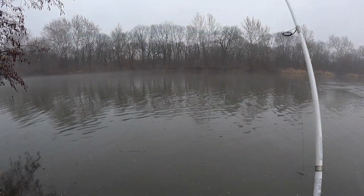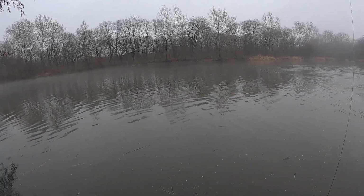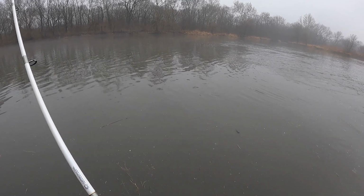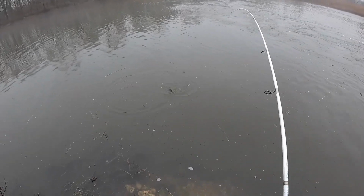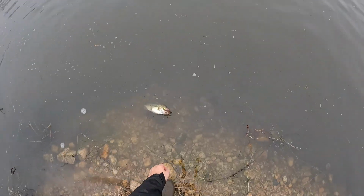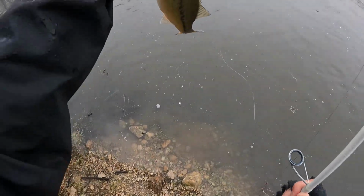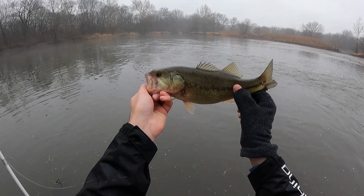That's another one. Largemouth. Fantastic. Woohoo! Guys, it is January 3rd. You don't know how exciting this is. It is January 3rd, and I'm fishing open water.